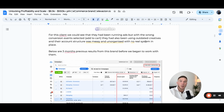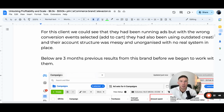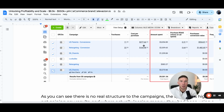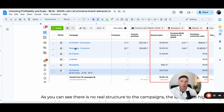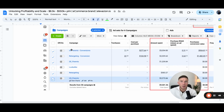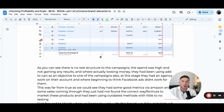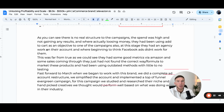If you look below, these are the previous 3 months before we had been working with the brand. I'll just zoom in a little bit so you can see. These were their campaigns, as you can see here, and they were all over the place. They'd spent 9,000 and weren't generating any real return on ad spend, so not very profitable. As you can see, there's no structure to the campaigns. The spend was high, they weren't gaining any results, and they were actually losing money.